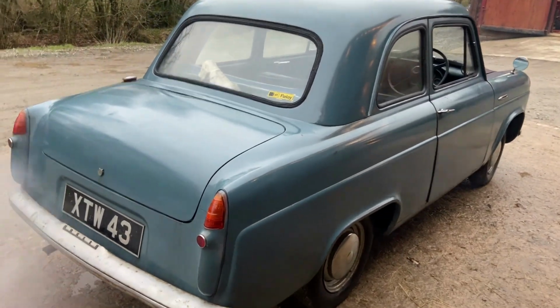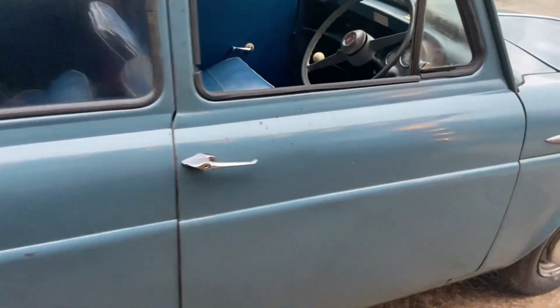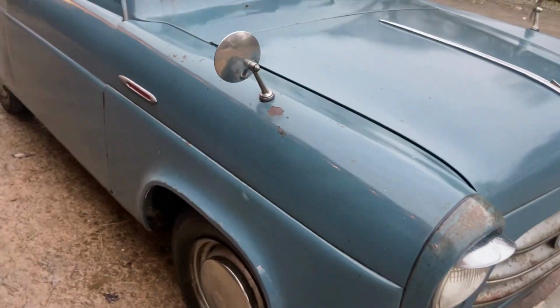Absolutely full of charm. So it's got the different back lights and the smaller back windows that you don't get on the later cars. We'll just knock her off. And there you've got it. So it does want a bit of work.